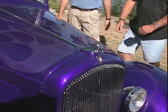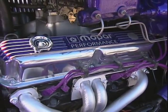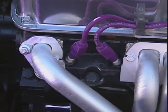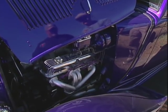Well, can we look at that? Absolutely. That Mopar power plant. So is that a 360? It's a 360 Chrysler in it, and it's got a few little goodies in it, and runs real good down the highway. Tight squeeze. It fits in there pretty good.